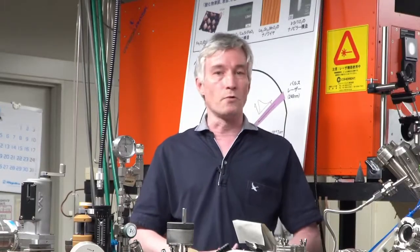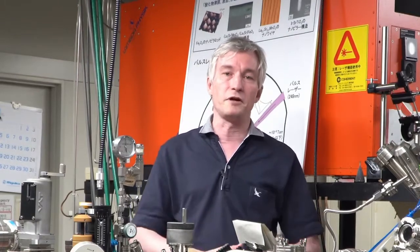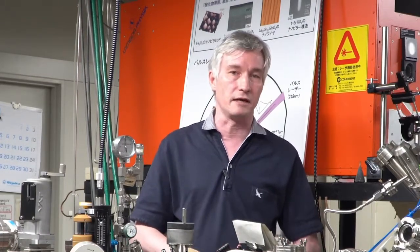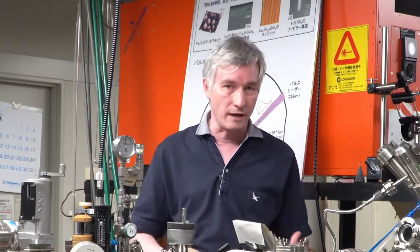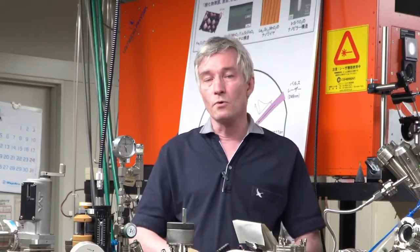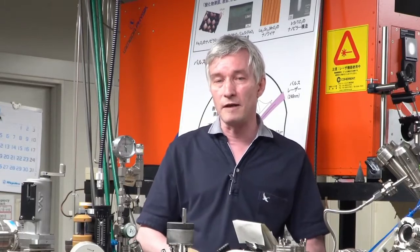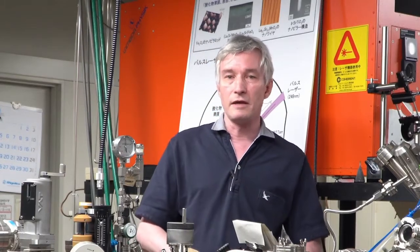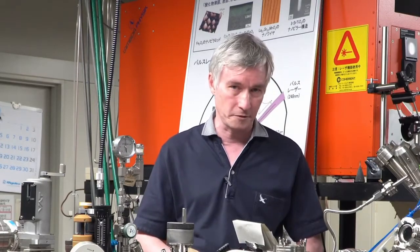Other people are more interested in specific physical properties of materials, for example, looking at interesting electronic states in strong spin orbit systems like iridium oxides, which exhibit, for example, Weyl semimetal states, or they may be looking at very high-speed spintronic applications and developing antiferromagnetic or ferrimagnetic oxide thin films for these purposes.